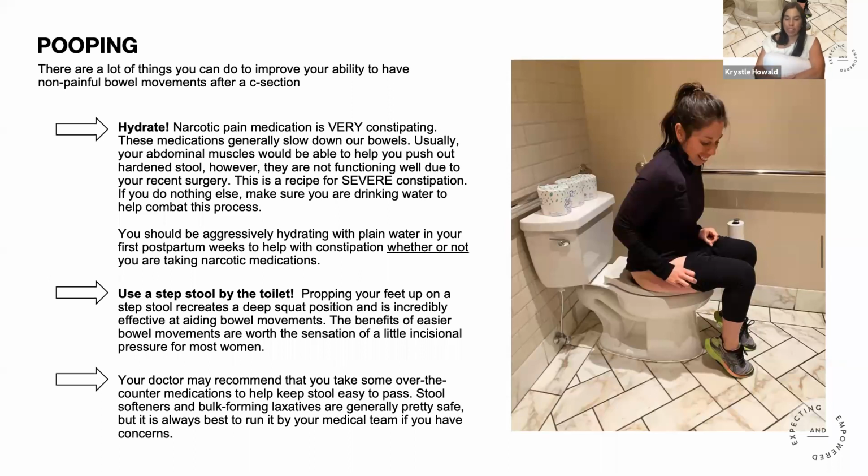In the hospital, sometimes they have squatty potties. If not, you can take a garbage can and flip it onto its side. That propping of your knees above the hips is going to help make stool come out easier in that position. Again, aggressive hydration in the beginning, because the pain meds can make you severely constipated. And then sometimes just taking a stool softener to avoid having problems from the get-go. If you're having a lot of pressure on the downside too, you can wrap toilet paper around your finger and help splint the front area. But often the most painful part for C-section mamas is going to be that insane incision pain as we're pooping.